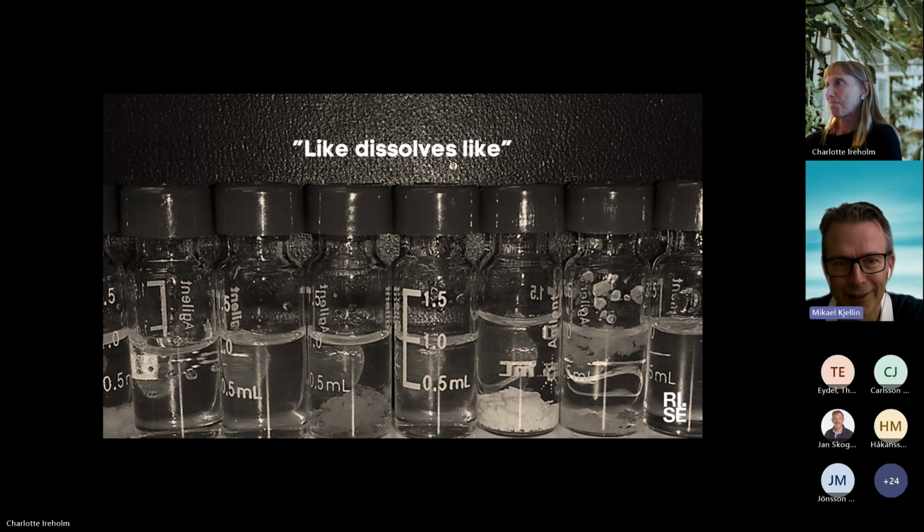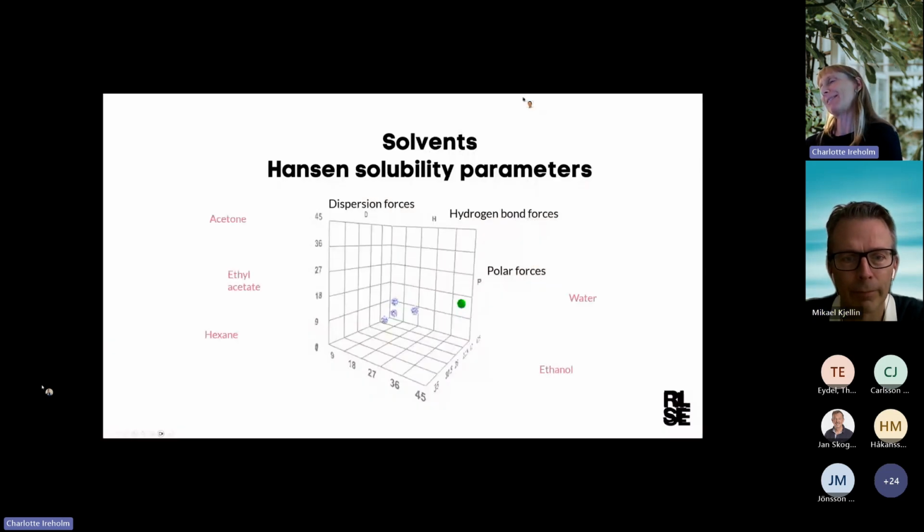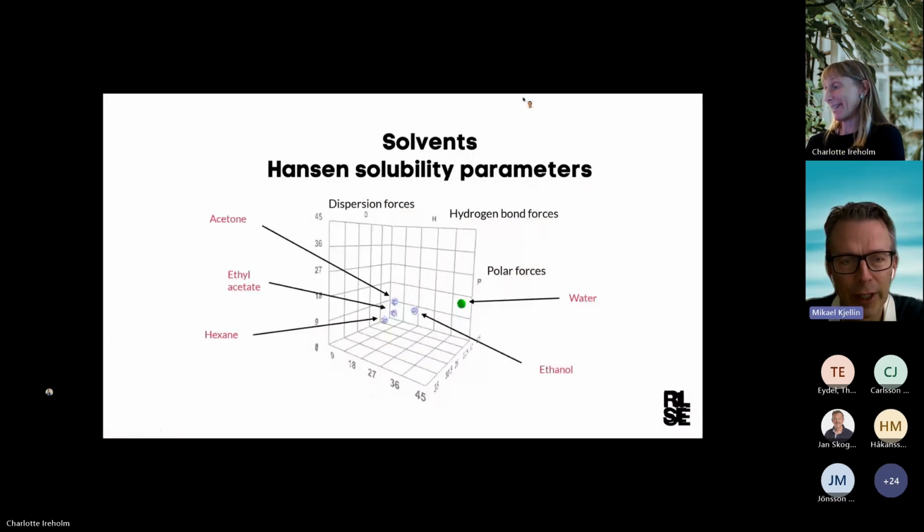I'm still trying to change the slide. I will press and see what happens. Maybe you can change the slide. Okay, so it slowly changes the slide.